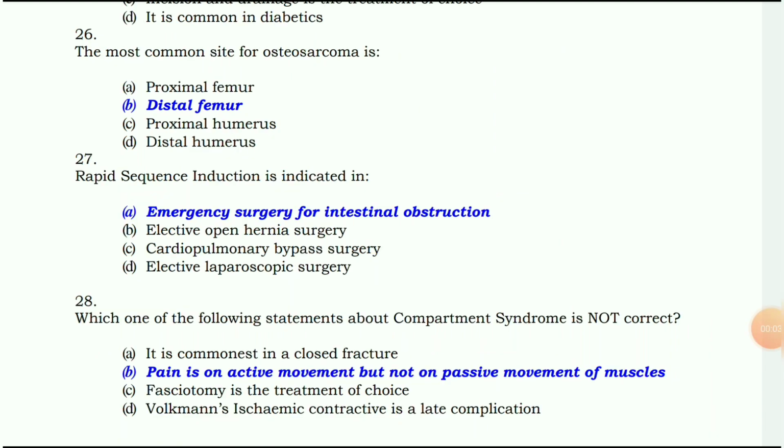Next question is, the most common site for osteosarcoma is distal femur. Next question, rapid sequence induction is indicated in emergency surgery for intestinal obstruction. Next question, which one of the following statements about compartment syndrome is not correct? Pain is on active movement but not on passive movement of muscles.